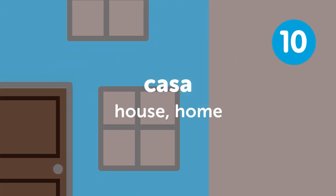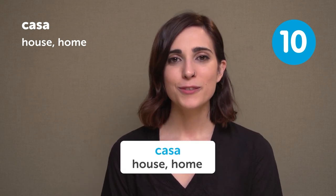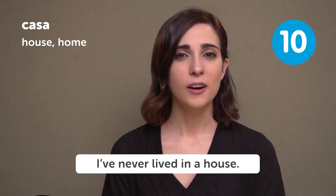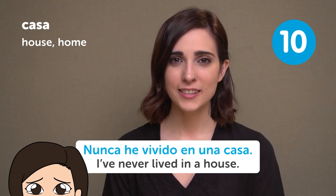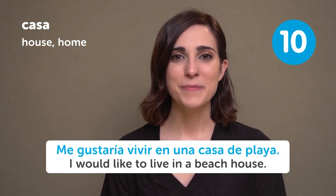Casa, house, home. The next one is casa, which means house and home. I've never lived in a house. Nunca he vivido en una casa. I would like to live in a beach house. Me gustaría vivir en una casa de playa.